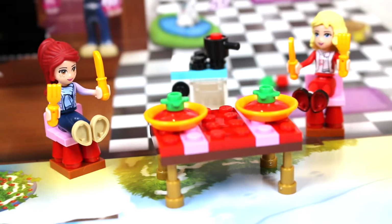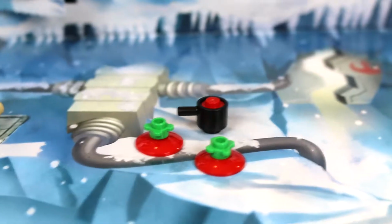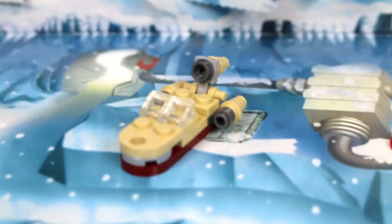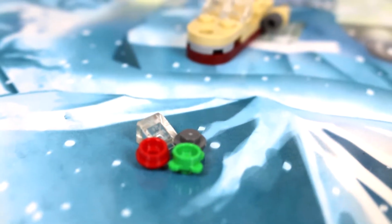This looks like some good dinner. Yeah, it does. On Lego Advent Christmas Day 12, we got some tomato soup, a land speeder, and extra pieces, lettuce, tomato soup, and a windshield.